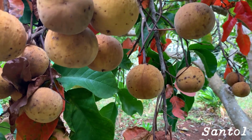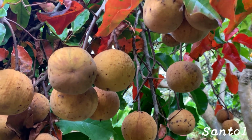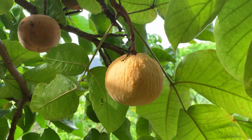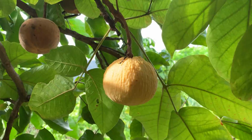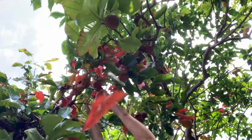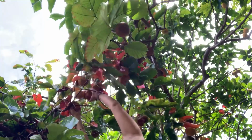So today, our first thing on the agenda is to pick 100 pounds of santol. Santol is a fruit that you typically eat pickled or with chili sauce or some kind of fish sauce. It doesn't really taste that good on its own. It's a little bitter and a little sweet.